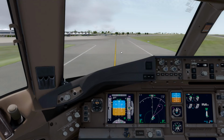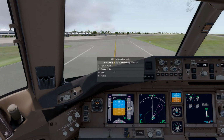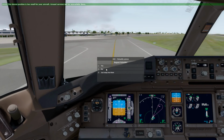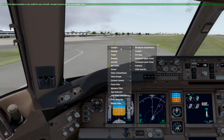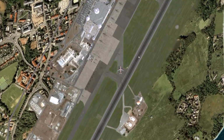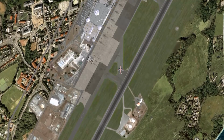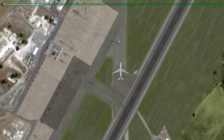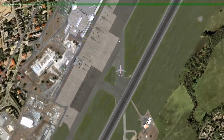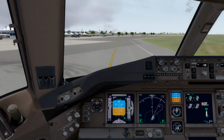Okay, so that's our taxi clearance. We're looking for stand 12. So let's see if we can get GSX to help us out there. No. We can just customize the gate position once we get there. I actually have no idea where stand 12 is.